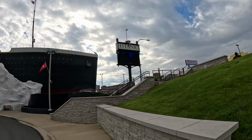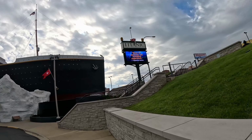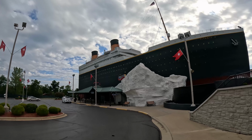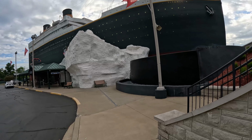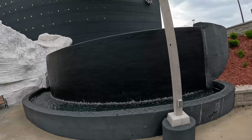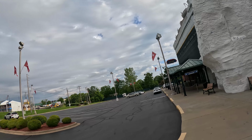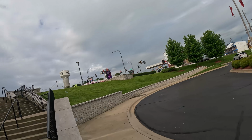This is the Titanic, world's largest museum attraction, and it's in Branson, Missouri. You can see the iceberg. And the ship. Little waterfall here. And there's the iceberg. I'll pan around. There's the Branson water tower.